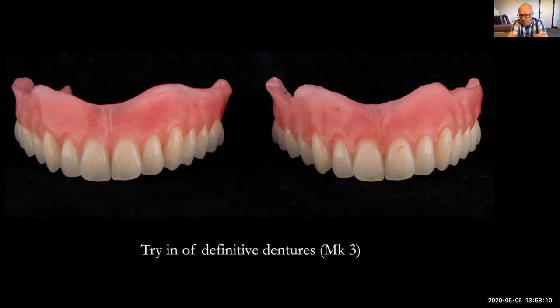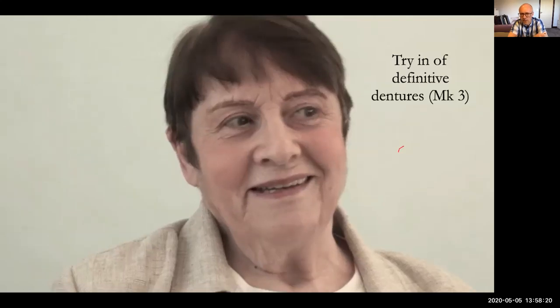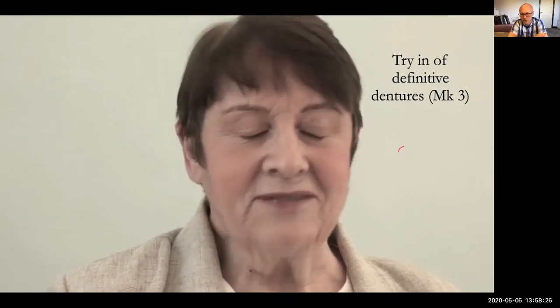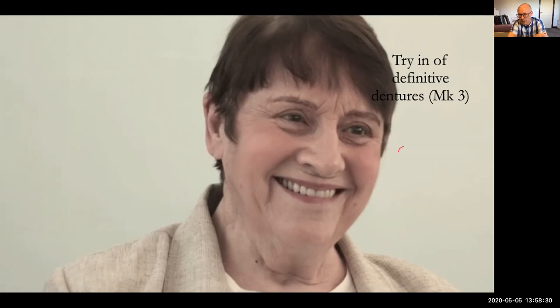And then we go to a try-in of the definitive dentures. So we could call these the Mark III dentures. Now at this point, I want to make sure Olive is totally happy with the aesthetics. So she has a good look at them here and makes sure she's totally happy with it. It's really, really important that she's totally happy before we finish, because it's so expensive having to start again at this particular point.